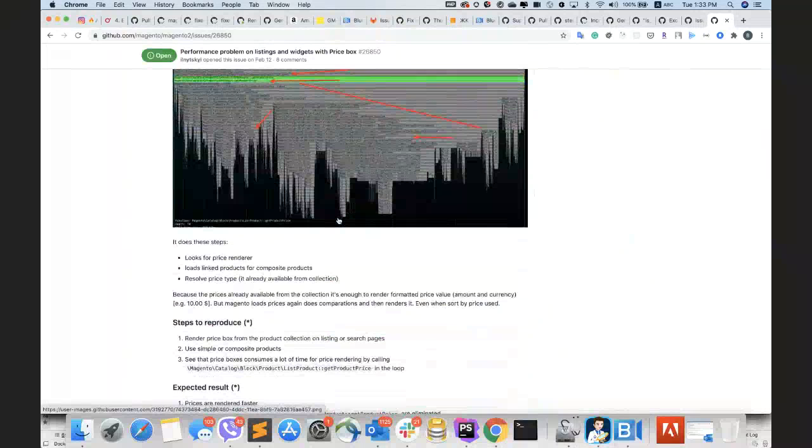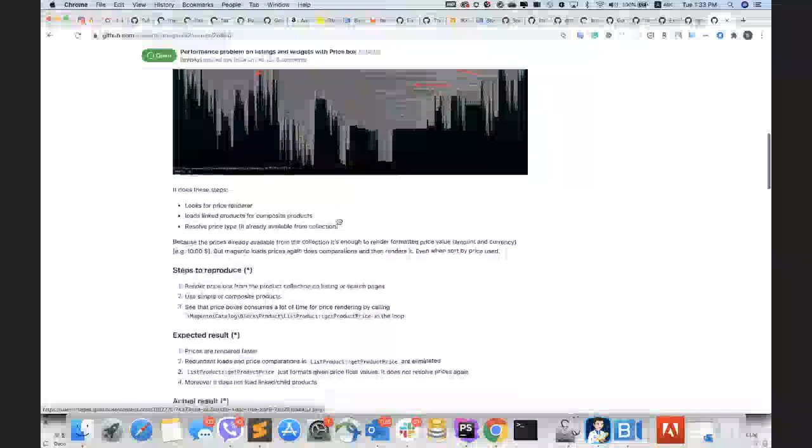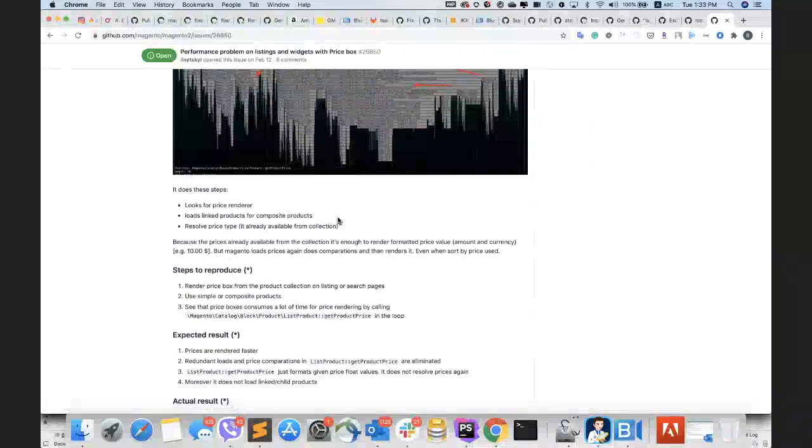Just a second, render price from box collections. Is it really? It's interesting. Is it related only to widgets? Yes, it looks like it's related only to widgets, or this price block consumes a lot of time. It's logic related to block, product list, product get, product price in the loop.